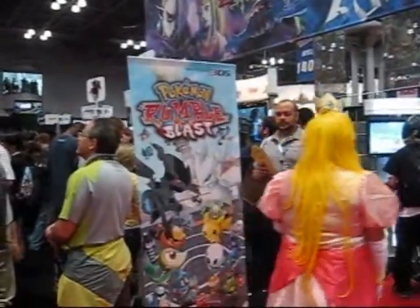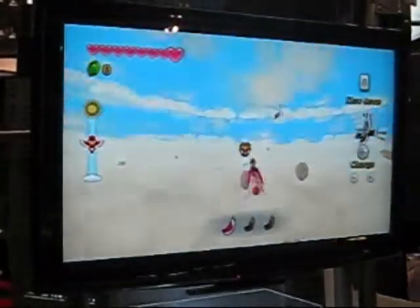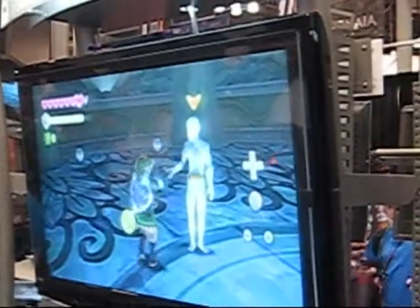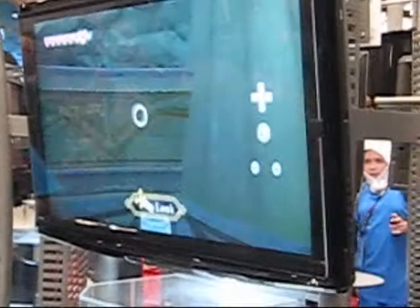Okay. On to adventure. Oh, hey, I found an open spot, and they're playing a demo of Skyward Sword. And there's one right there. Going off the combat, I don't know what the heck he's playing. It kind of looks like a tall version of Robotnik. Where'd I go?